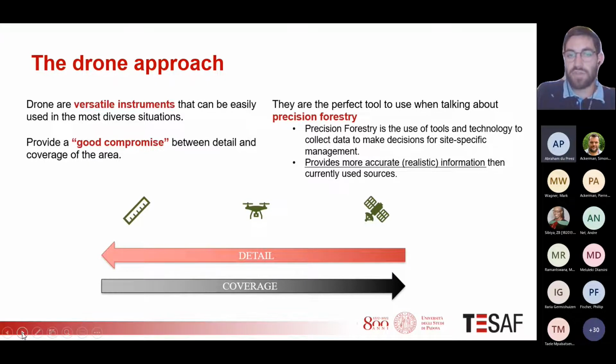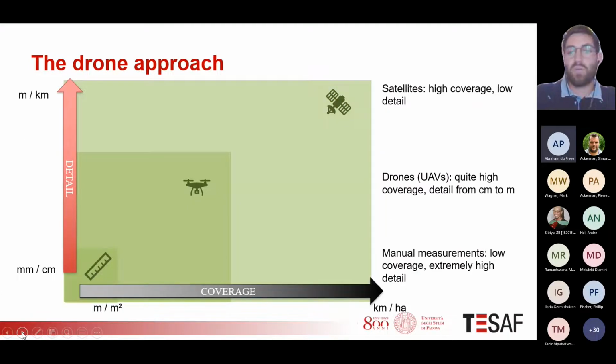But all of these are perfect tools, and especially the drones, when we want to talk about precision forestry. Precision forestry is the use of tools and technology to collect this data to make decisions for site-specific management and provide more accurate, realistic information on how resources are currently used. So for example, with field measurements we are talking about scales of detail of millimeters and centimeters, which is very accurate because it's what's actually in reality. But the coverage is very low. We can cover some linear meters or a few square meters. Whereas with the drone, we have a bit of a compromise between scale and coverage.